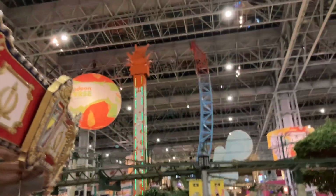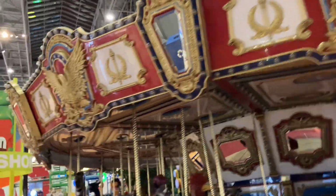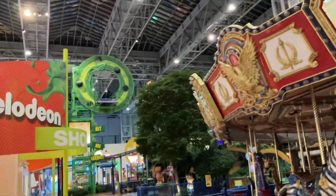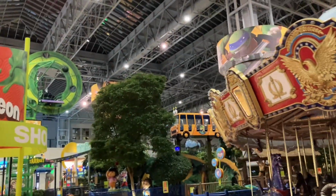So if you want to get off the ride, do it when other people are getting off the ride, or just don't, please. It slows down operations so much.